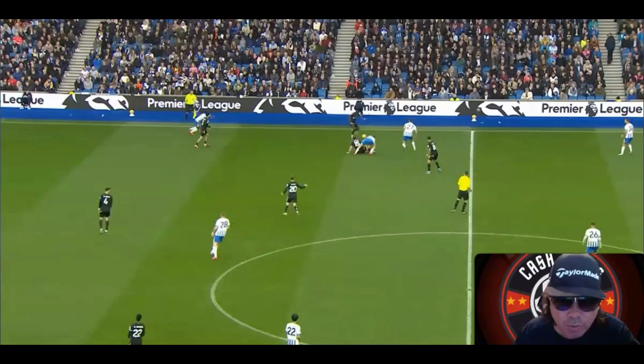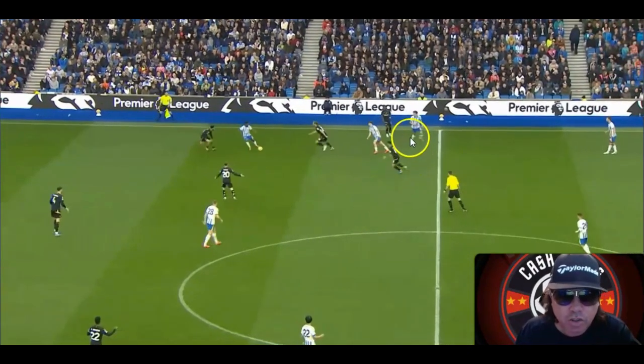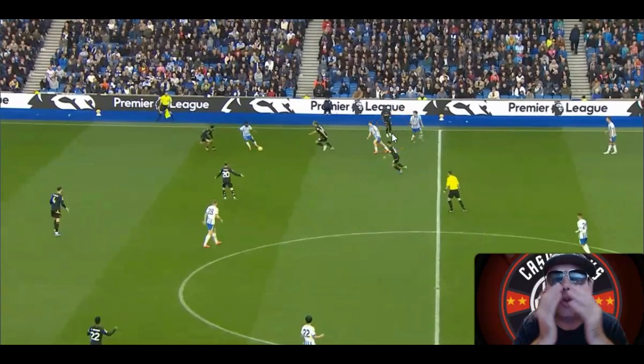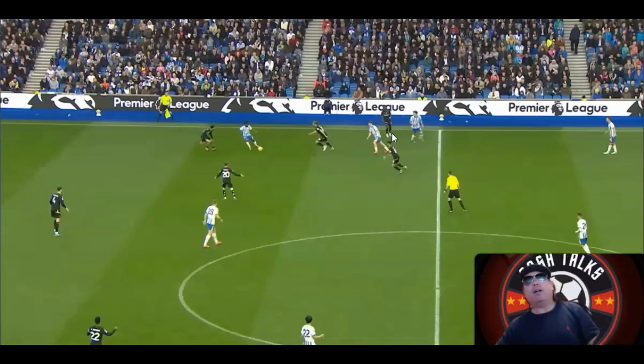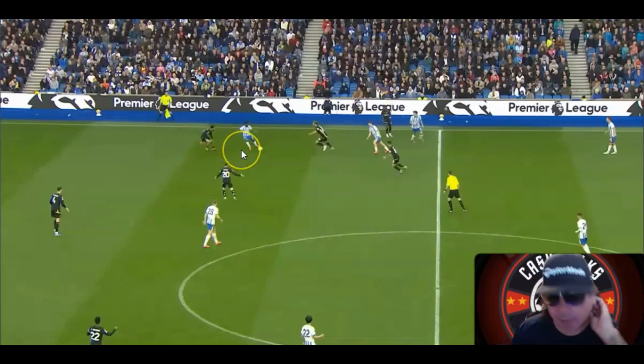Watch this. Let's move this forward. 1, 2, boom, there. See, he tries to pass it through. Like, what are you doing? That's insane. I can't believe there's people that are that dumb that are playing in the Premier League. But yes, they are.